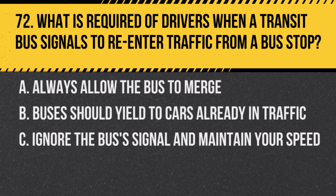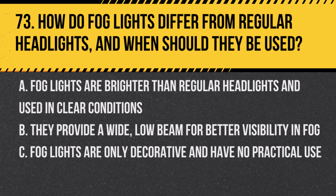A. Always allow the bus to merge. B. Buses should yield to cars already in traffic. C. Ignore the bus's signal and maintain your speed. Answer. A. Always allow the bus to merge. Drivers should yield to transit buses signaling to re-enter traffic to facilitate smooth and safe public transportation. Question 73. How do fog lights differ from regular headlights, and when should they be used?